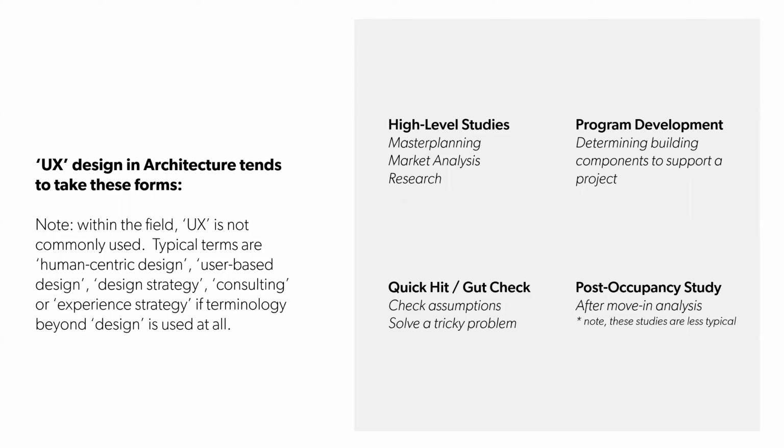The second one, and probably the most common, is program development. And that's where we're trying to figure out what are the puzzle pieces that go together to make the building. Say we're designing a library, we might know that there's stacks, a check-in area, a staff lounge, a children's zone, but we'll work with the users to figure out if we're missing anything else to develop that kit of parts so that we can start drawing out plans.